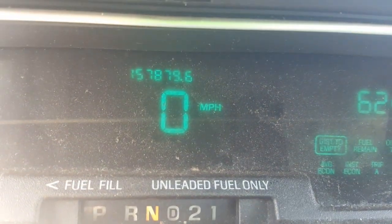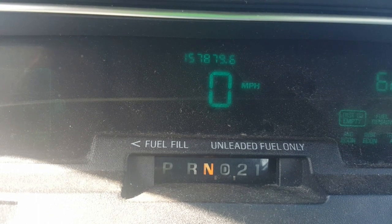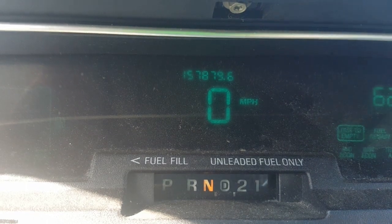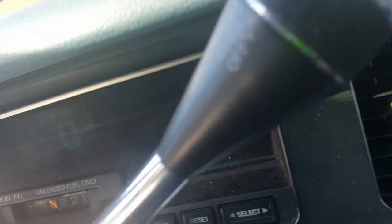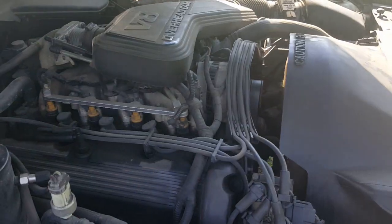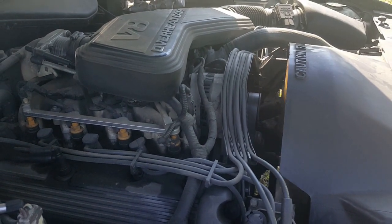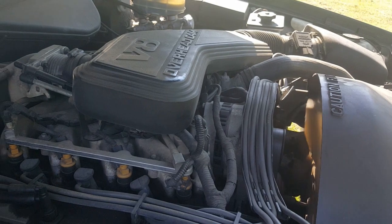And it's got 157,879.6 on the clock. Like my old truck, the shifter indicator's messed up. But that's okay, because I'm not like a whiner who's like, I don't know what gear I'm in. Everyone knows. It's one click reverse, second click neutral, third click drive. And I love how they stuck the overdrive override switch. So yeah. Not very impressive on this end. I mean, you got your regular standard, whatever.